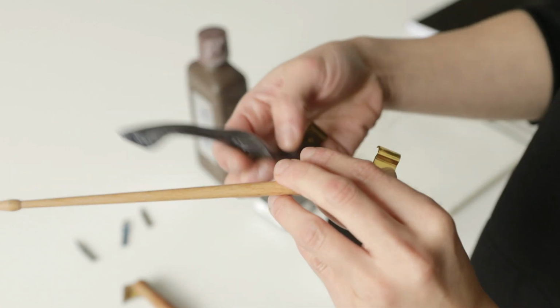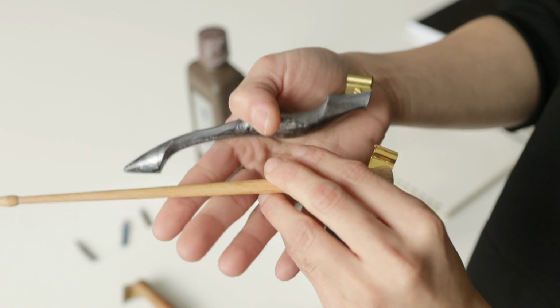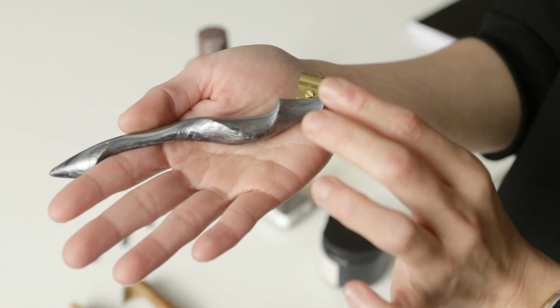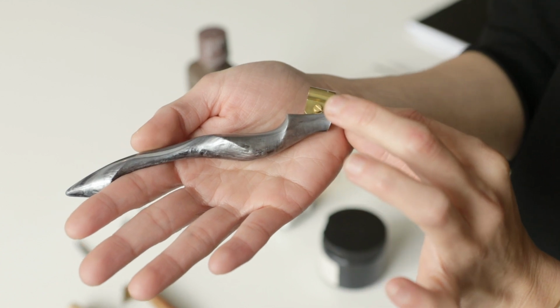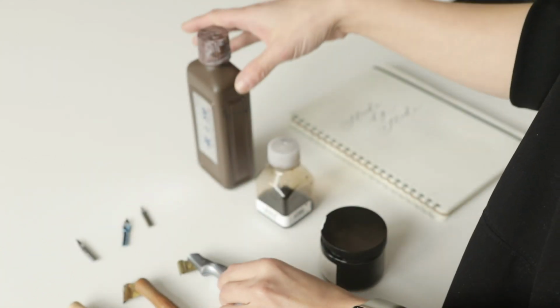So I also really recommend this pen. And then I've got the Jake Weidman pen. This one's a bit shorter, but it's also way more ergonomic. I really love this pen. I reserve it for special events. As you can see, it's very pretty. So I highly recommend this pen.